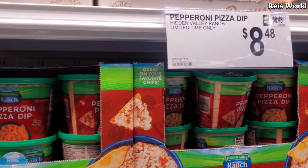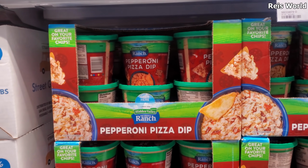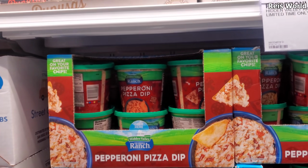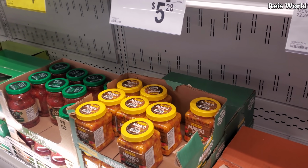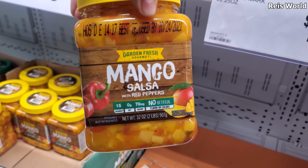Pepperoni pizza dip, $8.48. What does that taste like, you guys? I like ranch, but I don't put it on stuff like that. So let me know if you tried it. These are pretty good. These are $11.98. They have mango salsa, $5.28 with red pepper.